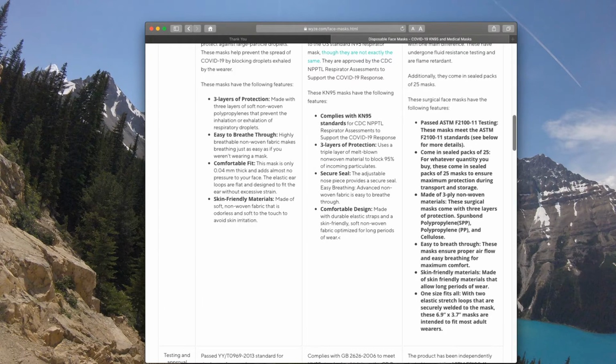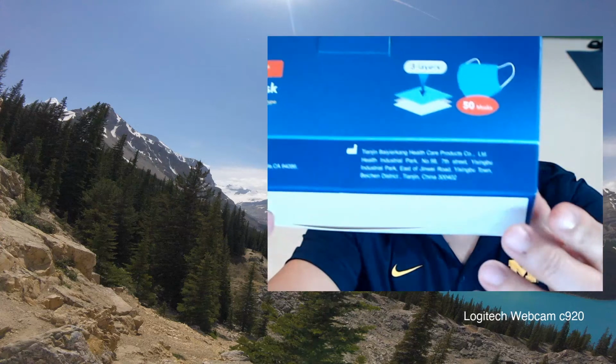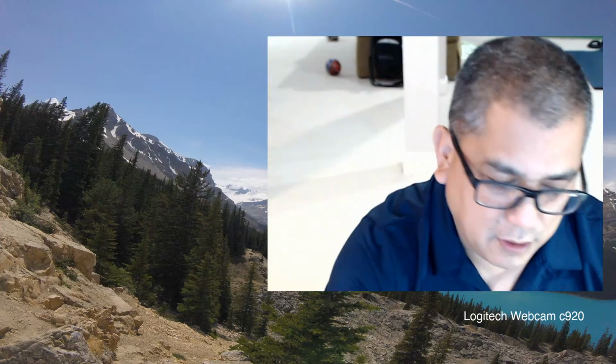And so I decided to give it a go, and I ended up ordering one box of face masks. And the neat thing is, you know where they come from? They come from China. Is that the right spot? Yeah, China. So, Chinese made, the box of 50, you saw the price, and this is what they look like.